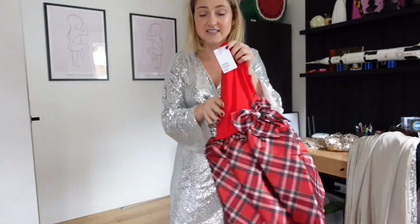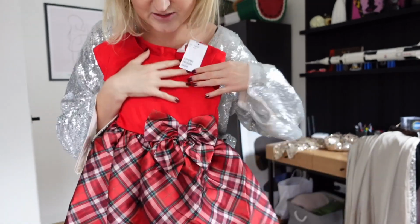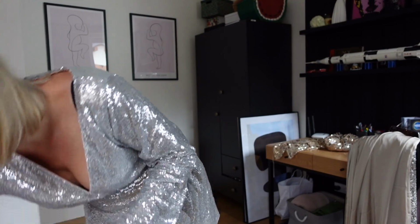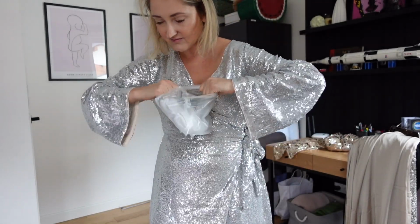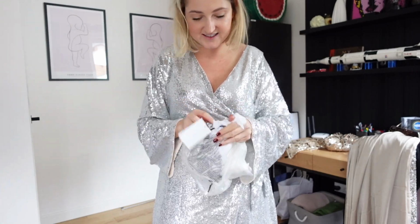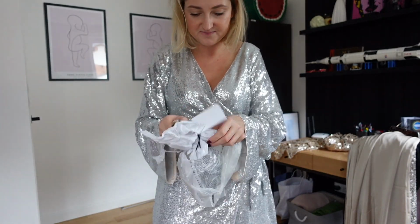So this is the dress choice. It has a little bow here, it's red, it has stripes, so super cute, and I think relatively inexpensive. And then for the shoes, the shoes are gonna be a big hit. I know it with my girls.